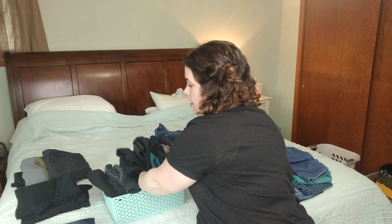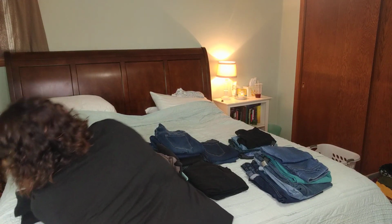So here are all my athletic style capri leggings and 2 pairs of athletic bike shorts. So I'm going to put those in my bin. I'm going to be getting rid of several pairs of leggings that I have worn the heck out of. These ones are trash because they're holey.